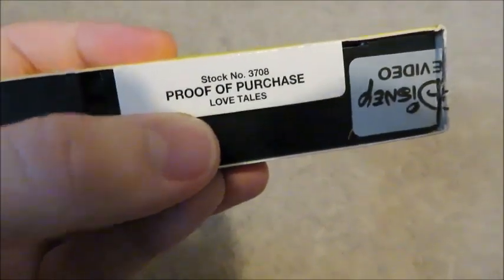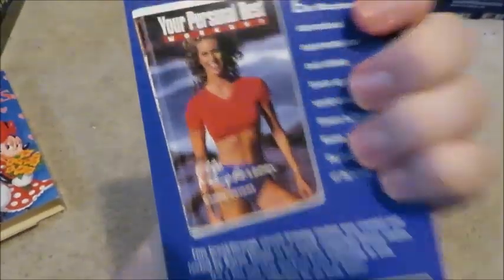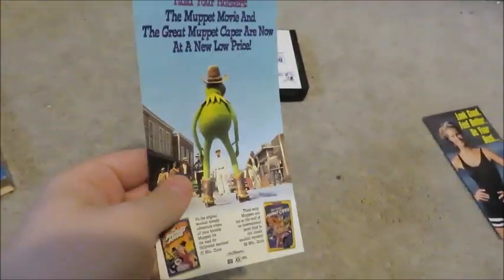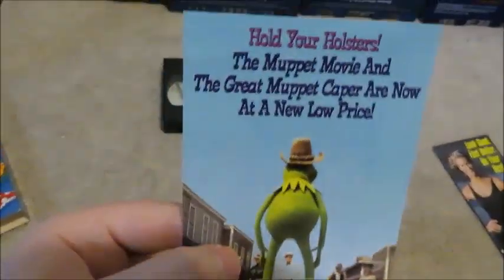As you see, this one does have the original proof of purchase tab, and this one does come with its original promo material. Comes with this ad for your personal best workout. This ad for Muppet Classic Theater, and on the back it advertises the Muppet Movie and the Great Muppet Caper on VHS. And it comes with the business reply card from Walt Disney Home Video.